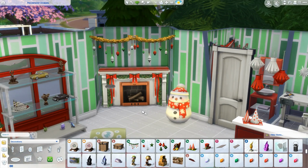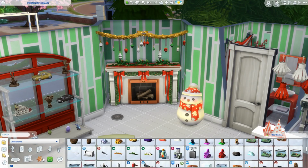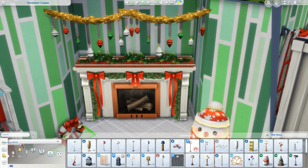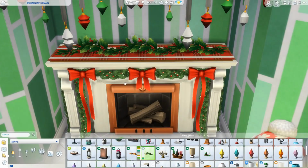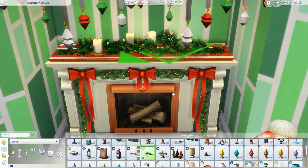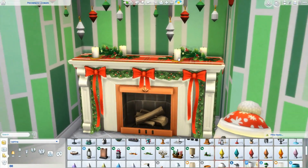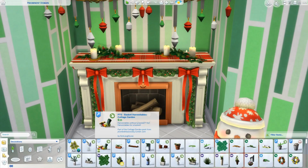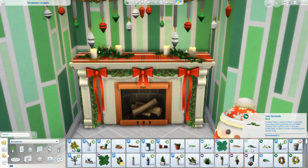So finally I'm here to decorate the little fireplace area. Finally bring the fireplace in. I really wanted to put one in my build yesterday, but funds were an issue, and luckily with this one the funds were not an issue. This ends up costing about 36,000 simoleons, I think, which, I'm not very familiar with a lot of stores and the prices, but I feel like that's a pretty decent price for a store.